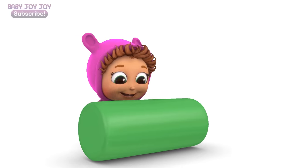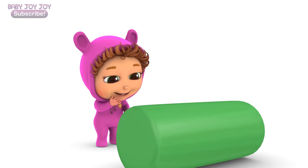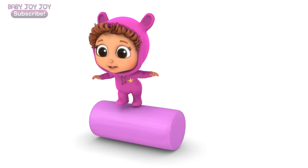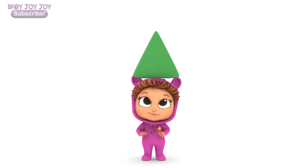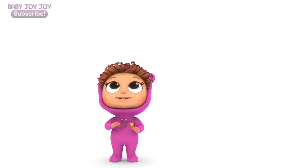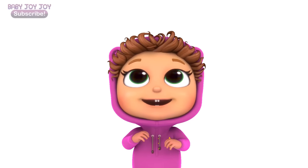It's a green cylinder. It's a pink cylinder. It's a green triangle. It's a pink triangle. Shapes and colors.